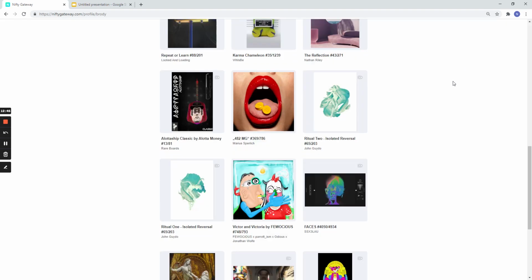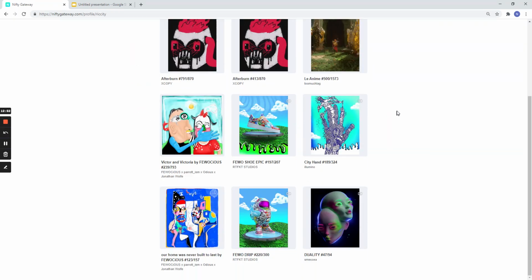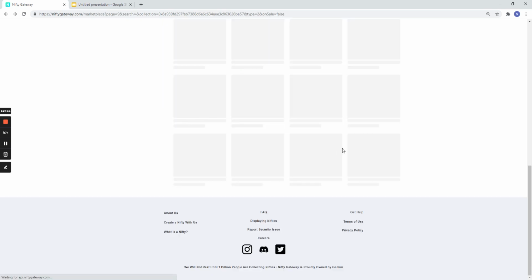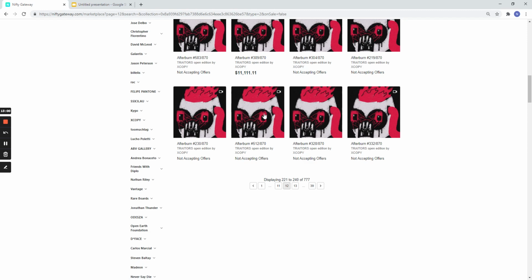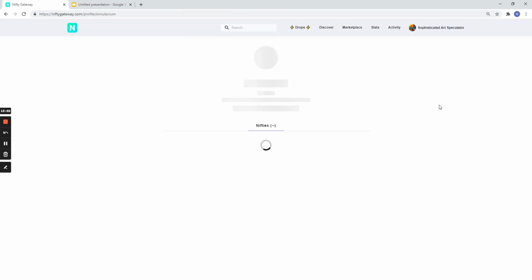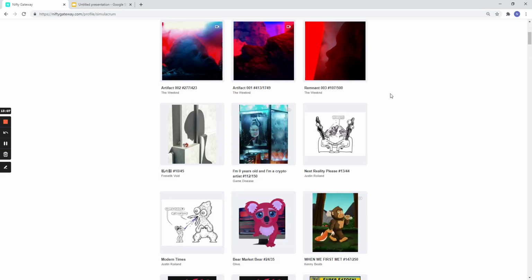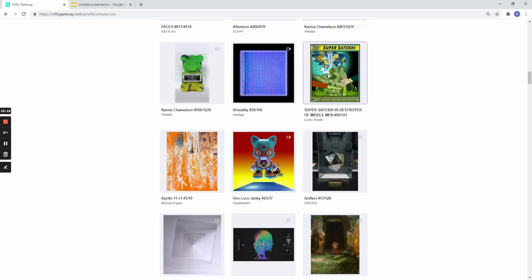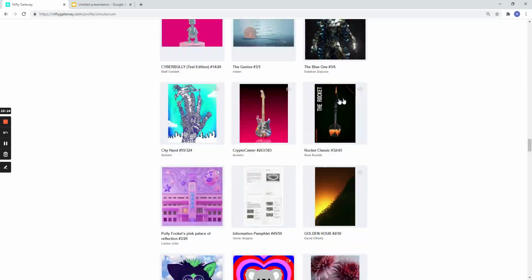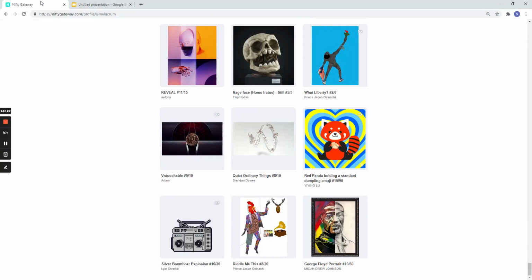I like to go through and see what the holders of the piece look like. And if the average holder looks pretty good, I may be more inclined to buy, but I'm also looking at secondary volume as well. So we'll end on good old Phil, taking a while to load. Phil has a lot of pieces, 183 pieces. He's got 2 Afterburns, 4. He's got 3 Afterburns, some Karmas. And the more that you see of that, I think the better that you can feel about a piece.